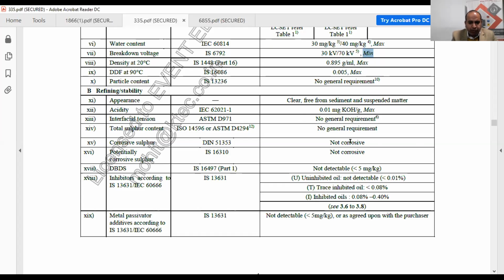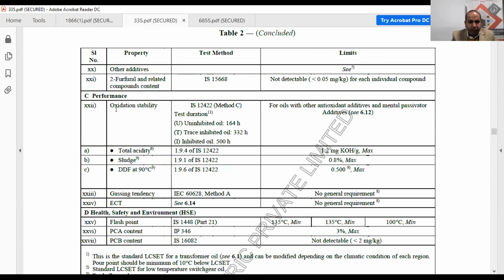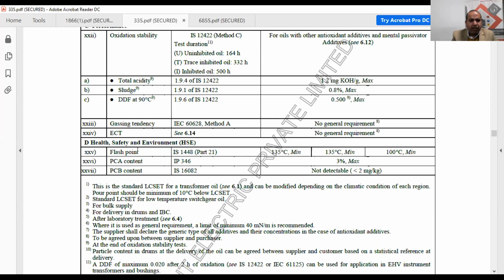Corrosive sulfur should be non-corrosive, like this. Again, when we come to the performance, it is oxidation stability, total acidity, gassing tendency, and the health, safety and environment (HSE) requirements. For flash point, for type 1 it is 135 degrees Celsius minimum.